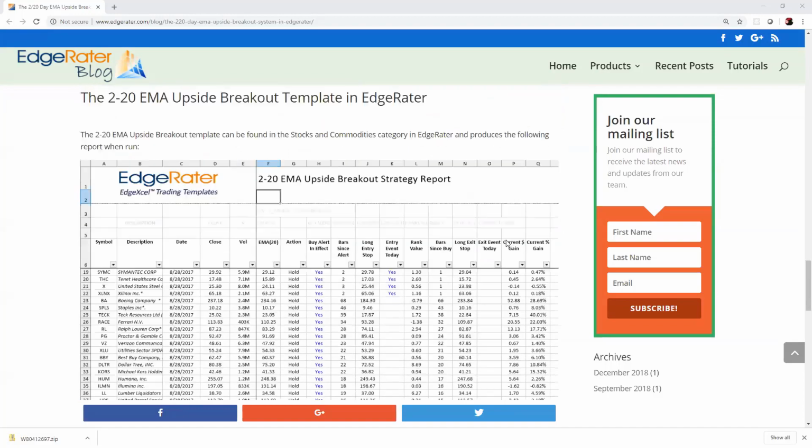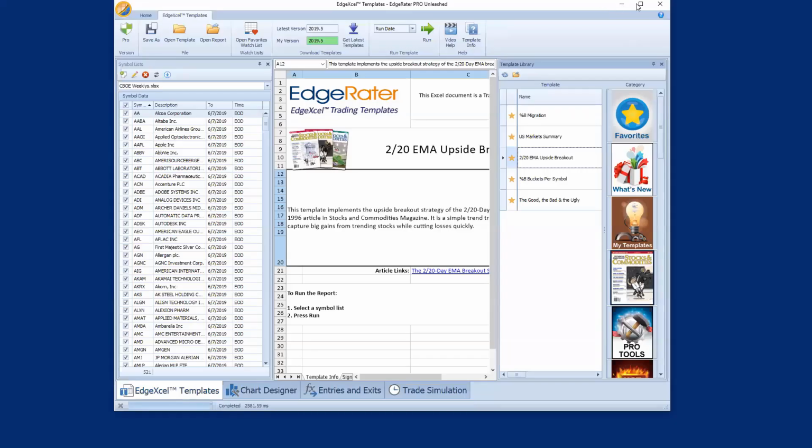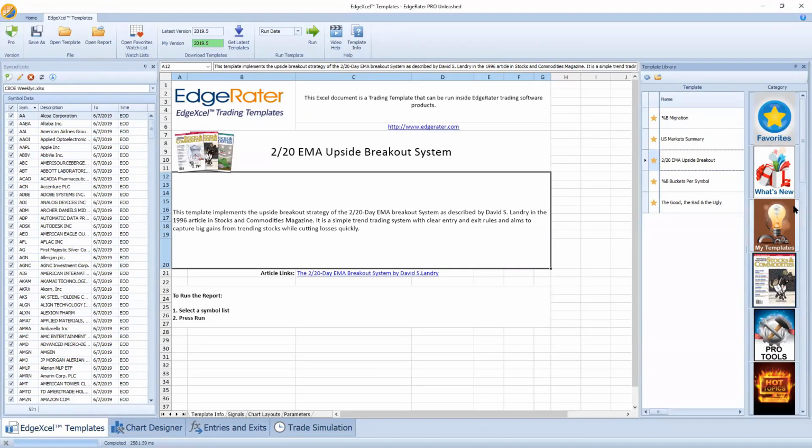Now let's get onto the template. I'm now going to look at the program itself. We'll do all of the template work in here. Okay, so here's the template, and you'll find this, as I said before, in the Stocks and Commodities category on the right-hand side. Make it a favorite if it's something you're going to look at regularly, and then it just appears in your favorites category.